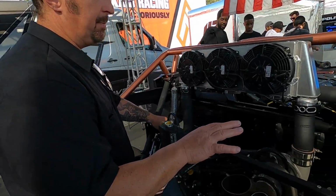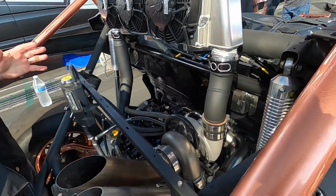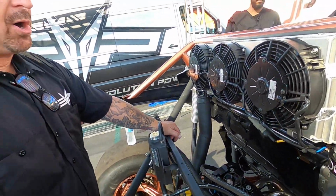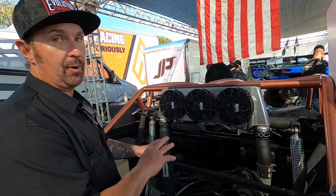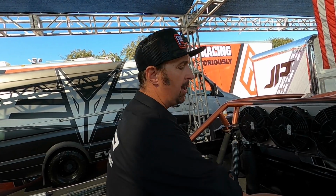And the other reason we went to something like this rather than the normal Desert Storm is part of the problem with the Desert Storm, to make this kind of power, is the exhaust housing is too tight. So with this, now we can go to an individual runner header setup into a merge collector, and then we have our choice of exhaust housings, which is really what we need to get rid of the back pressure to let this thing really move some air.